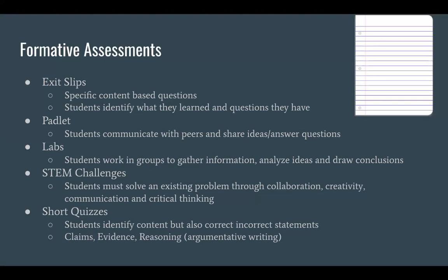One of my favorite activities is to have students correct the statement that I write for them, that I know is incorrect, that they know is incorrect, and they have to go ahead and defend the corrections. Again, effective communication, problem solving. Sometimes I will even have students work in groups if the problem is a little bit more complex.